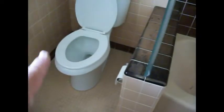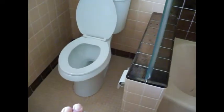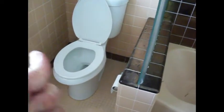We'd already changed the commodes out. I don't know if I ever showed that, but we changed those out years ago because it had those low profile European things in here. So, you know, that had to go. Didn't want that. So today what we're going to focus on is getting the water capped off here in this little area right here.